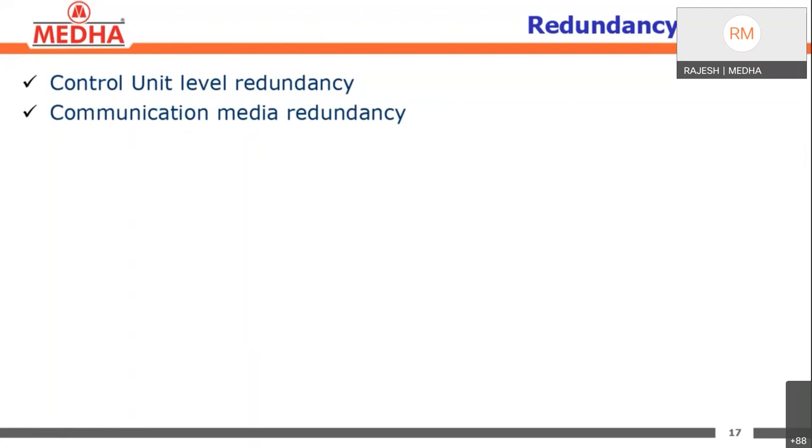And communication media redundancy, like ECN1, ECN2 switches. If one fails, it automatically switches over to the other. And in ETB also, there are two communication lines, the main communication channel and the redundant communication channel. By default, it works with the main. If the main fails, it automatically switches over to the redundant channel with an appropriate message. Then, as soon as the train comes to the shed, we attend to it, and the functionality automatically switches back to the main channel.